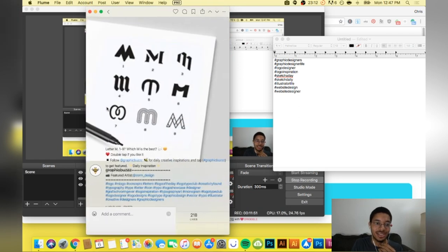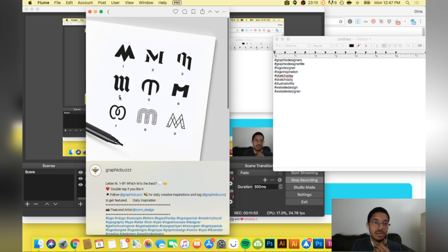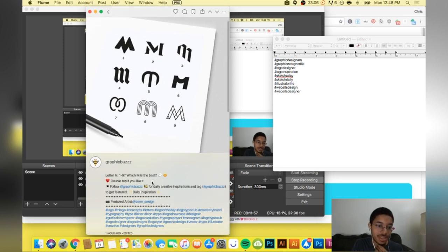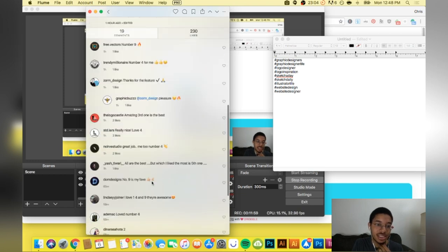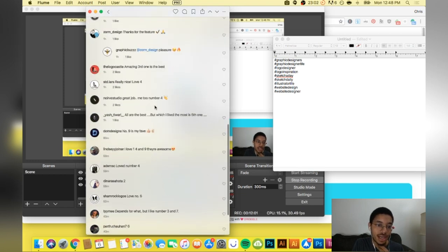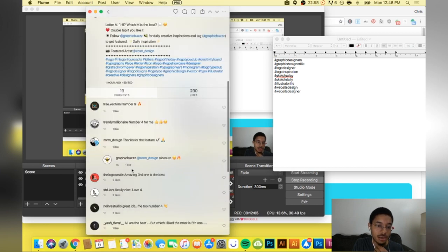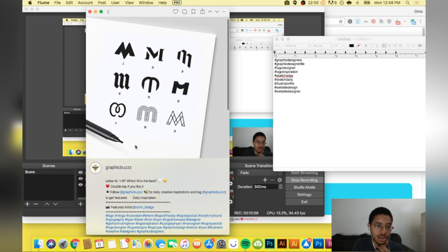Let's do this one. This is a series of different logos. So 1, 2, 3, 4, 5, 6, 7, 8, 9. Letter M, 1 through 9. Which M is the best? It's easy. This one is easier to do. People are leaving comments, you know. But just so I won't get overshadowed in all these numbers, I'm going to say something.